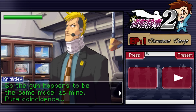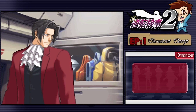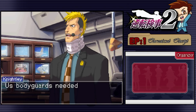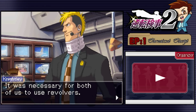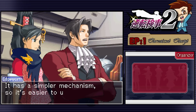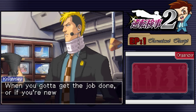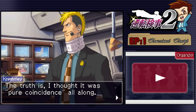So, the gun happens to be the same model as mine. Pure coincidence. Coincidence? You say? Or perhaps it was simply bound to happen. Which was it, pal? Us bodyguards need to use them to protect the president. And no matter how you slice it, that lady is a total amateur with guns. It was necessary for both of us to use revolvers. A revolver? Like the one Knightley's carrying? Why would it be necessary? It has a simpler mechanism, so it's easier to use. Something along those lines, probably. When you gotta get the job done, or if you're new to this sort of thing, there's nothing better. The truth is, I thought it was pure coincidence all along.